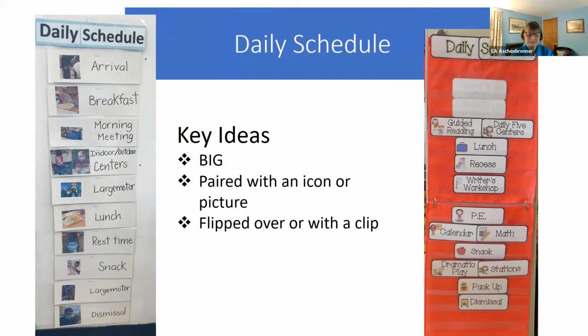I was sharing with my colleagues earlier that yesterday I was in a kindergarten classroom with a child who just came from the Ukraine, and he'd been in school for 2 weeks. He does have some English phrases.